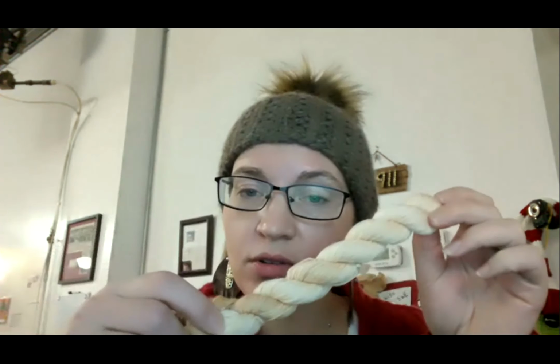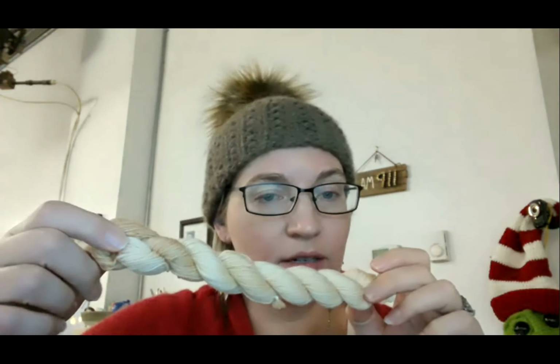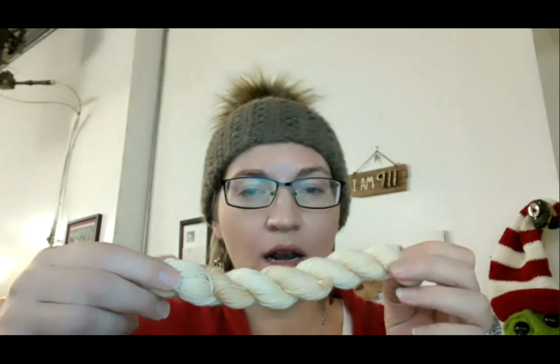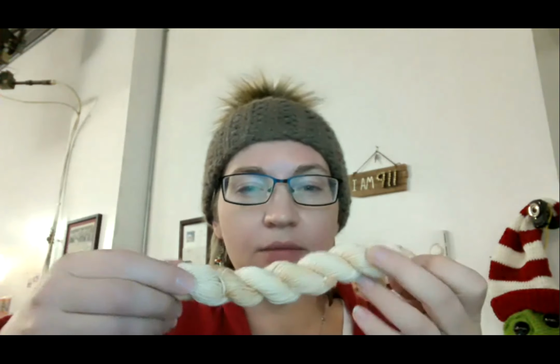Now, sandstone can be a lot of different colors. This one is more of a tan. You can get some more pinkish versions. It's all around Santa Fe.